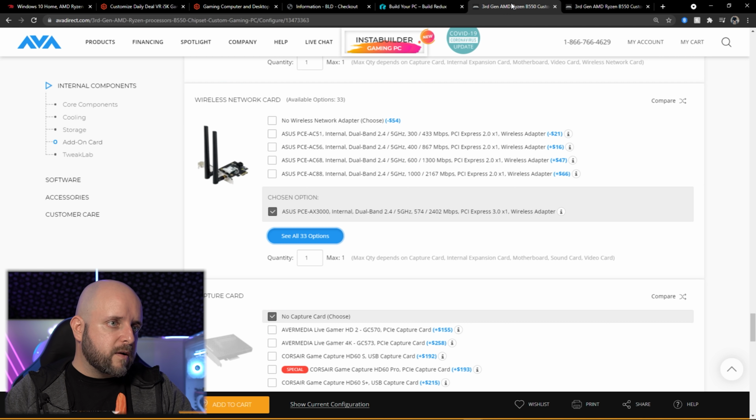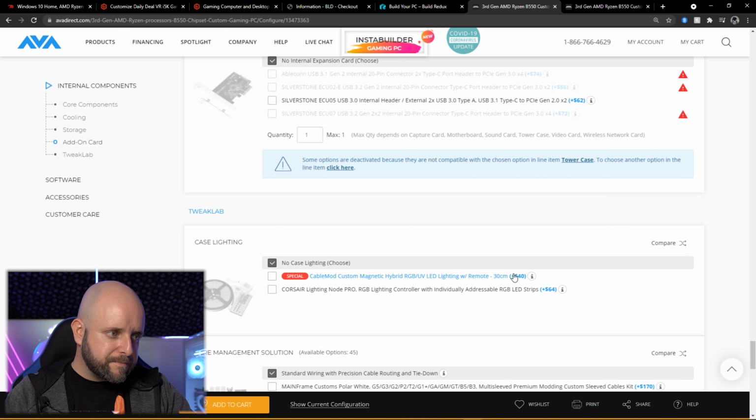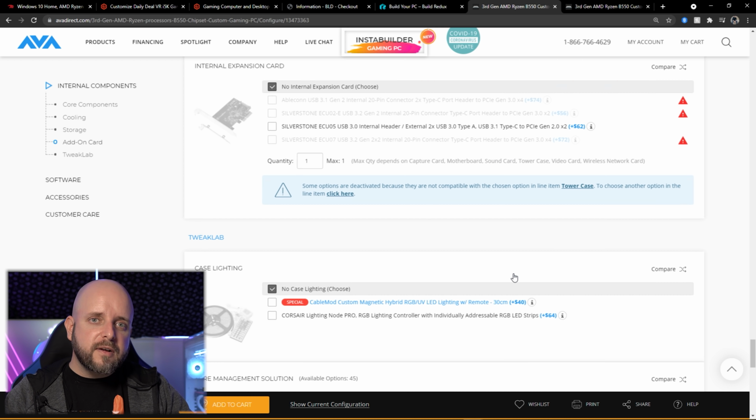2433 here on the Build Redux system, but it is 2671 on the AVA Direct system, but with much more granular customization. So yeah, it's more expensive at AVA Direct, and we don't know how long it's going to take, but Build Redux is already behind anyway. They're 3 or 4 weeks out, from what I understand from a few viewer comments.